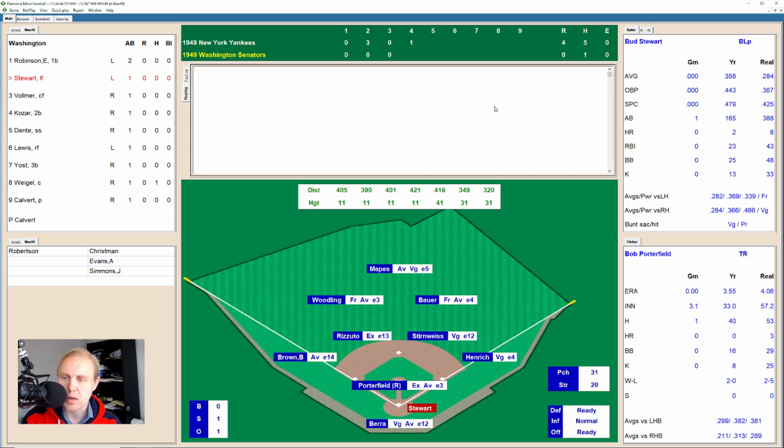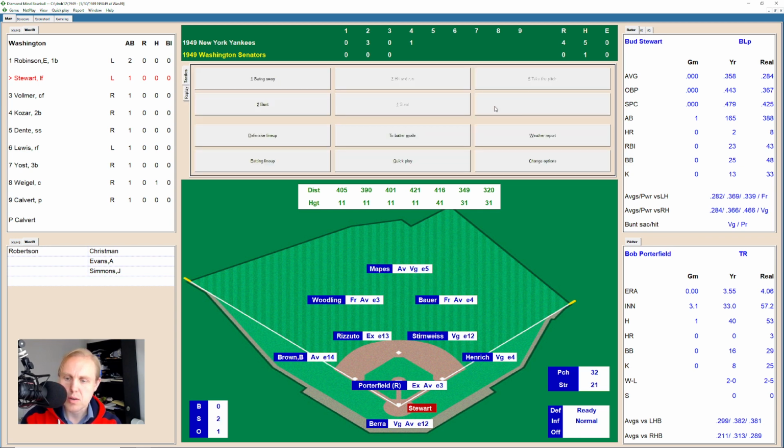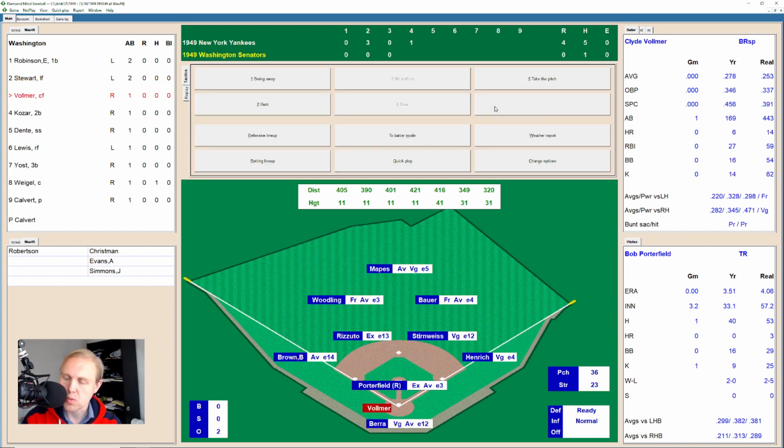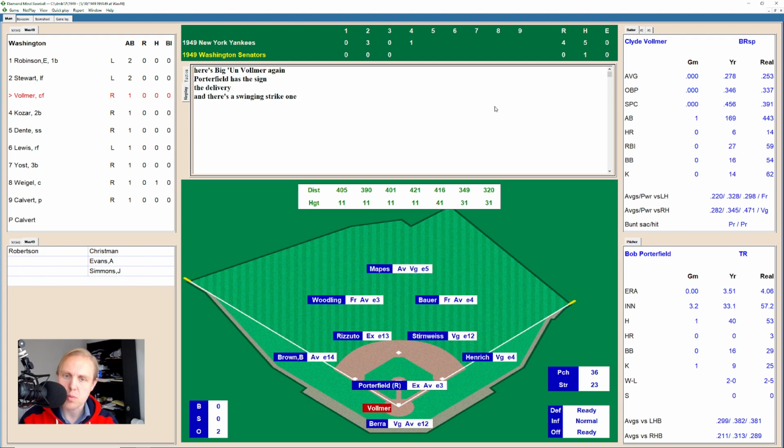Stewart takes the strike on the outside corner. Pops one up out of play. It's 0-2 quickly on him. That's high, 1-2 on Stewart. That's fouled away at the last second, still 1-2, and that's low, 2-2 on Bud. On the inside corner for strike 3, and there's 2 down, and here comes Clyde Fulmer.